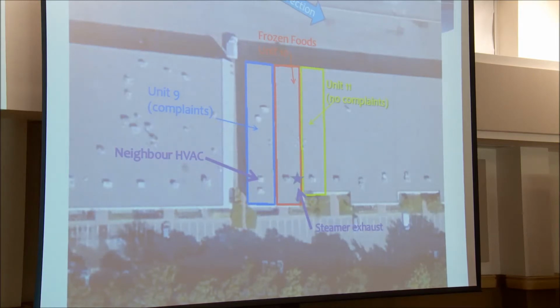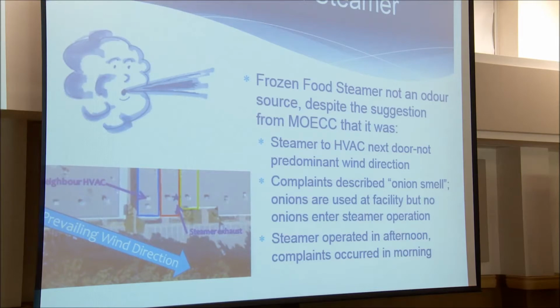So it's just zooming in to show you again where the steamer exhaust is in comparison to the neighbor's HVAC system. And the prevailing wind direction goes in the opposite direction. So in terms of our observations on the steamer and the rooftop exhaust, we believe that the frozen food steamer was not an odor source, despite the MOE's suggestion that that was where the odor was traveling from. The steamer to the HVAC next door is not in the predominant wind direction, as I mentioned already.